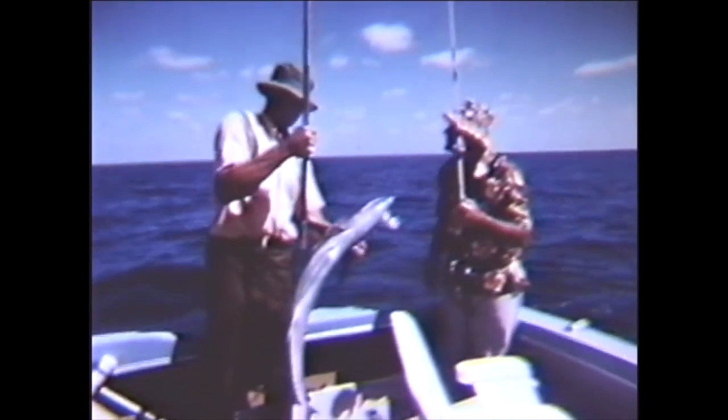Diggy, diggy. Watch them teeth now. How about that? All right, sir. We keep him? Yeah, we'll keep him. All right, we'll keep him for supper. Yeah, watch those teeth. Oh, murder. They can really bite you.